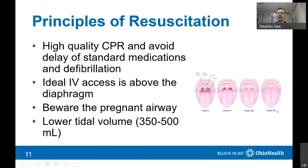And then the other thing is that they have more rapid, shallower breathing, so they have a lower tidal volume in pregnancy, which is something to think about during CPR, in not squeezing the bag quite as intensely. That's a pretty nuanced thing. If you're providing high quality CPR, that's not the first thing I would think to alter, but technically they have a lower tidal volume when you are trying to give them air.